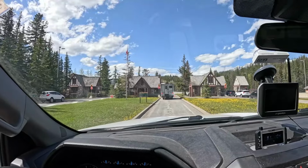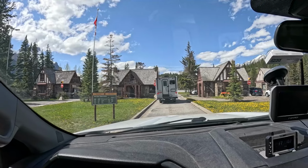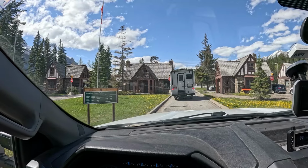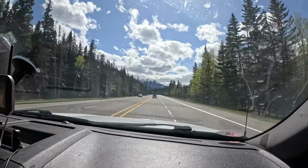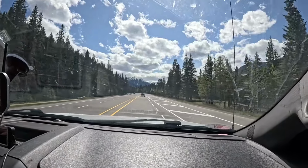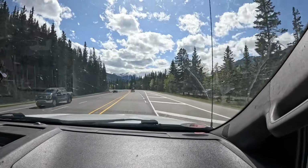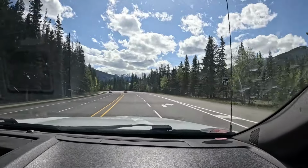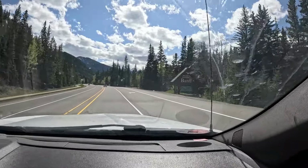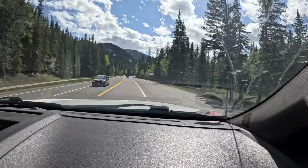This says entry fees adult $11, discovery pass is $75, so that's $11 a day. We are inside Banff National Park, costs $11 per person per day, and we have 3 nights at the Tunnel Mountain Village 2 campground, so we paid $66 to get in, plus our camping fee of $119. That's all Canadian, so a little less.